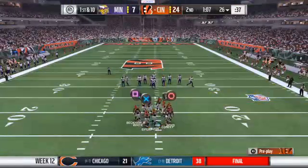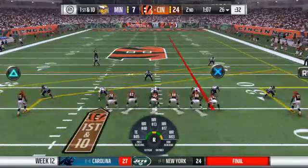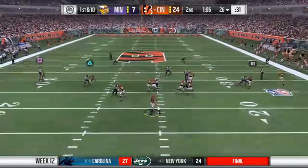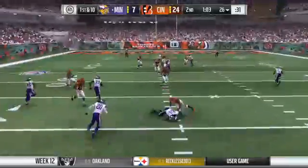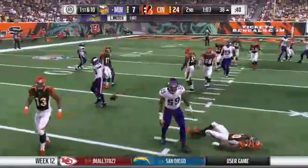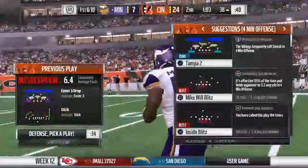Cincinnati now ready to take the field. And they'll just simply be looking to build off the confidence of the last time out where they scored a touchdown. And confidence is powerful, isn't it? When you scored once, you feel like you can go back out. Into double coverage, and it's intercepted. A great read, and it's picked off. And they have possession, and they have it at the 38-yard line.